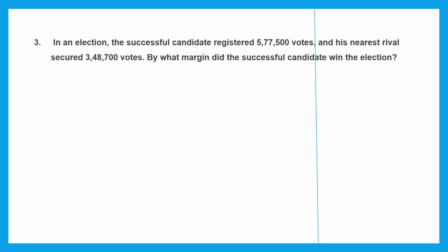Question 3. In an election, the successful candidate registered 5,77,500 votes and his nearest rival secured 3,48,700 votes. By what margin did the successful candidate win the election? So you know what elections are, isn't it? There are people standing for these elections. They are called candidates, and someone wins, someone loses. So here the person who has won is the successful candidate.